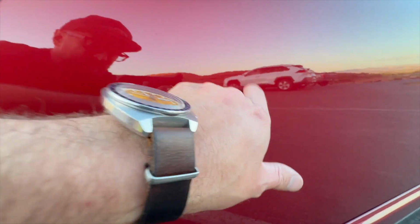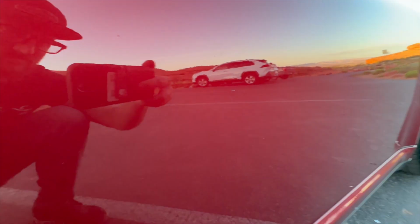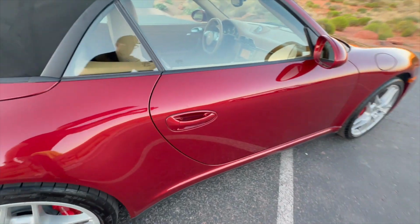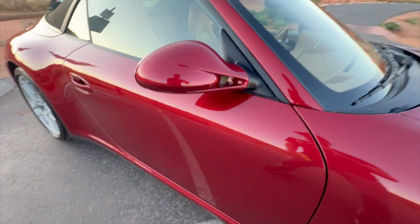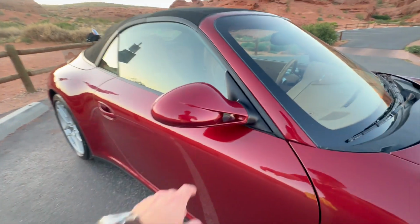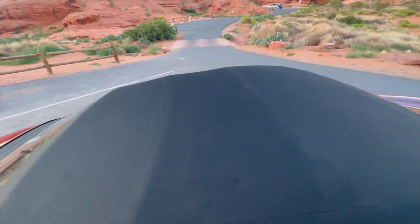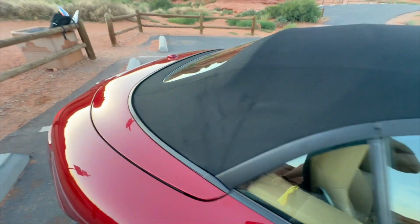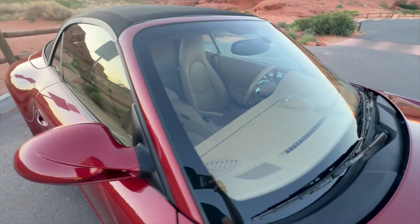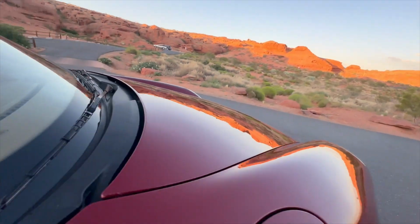Possibly a little scratch right there. Smaller than my finger, but again, just trying to show every little possible imperfection. You'd have to be really on it to see that, but again, no chips or anything on the side view mirror. Convertible canvas and windshield from this side. Good. Also, wipers aren't cracked or anything like that as well.